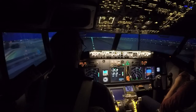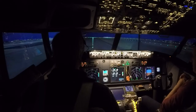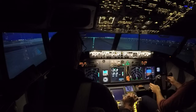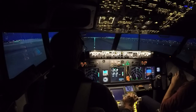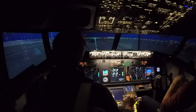Takeoff checklist. Flaps. We have 5, green. And stabilizer trim. 4.6. Before takeoff checklist is complete. First left, Bravo 10. Check.